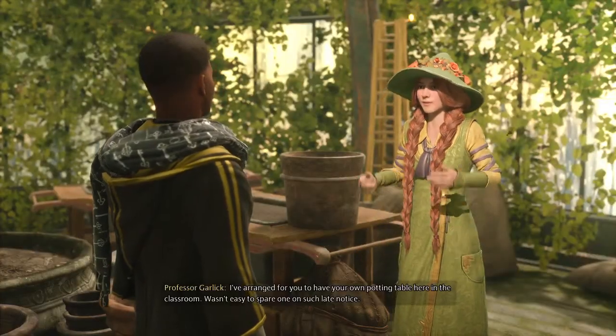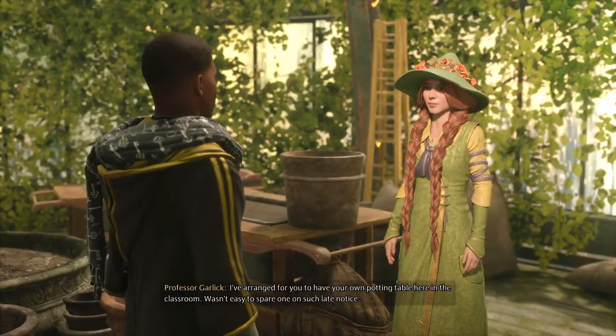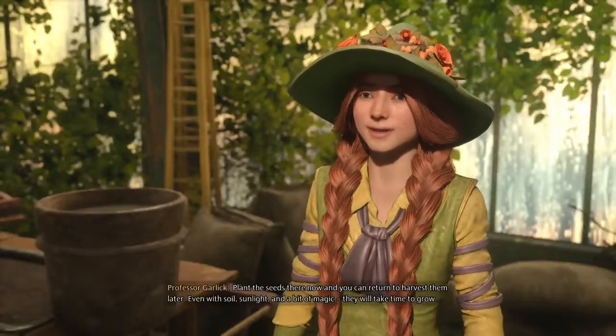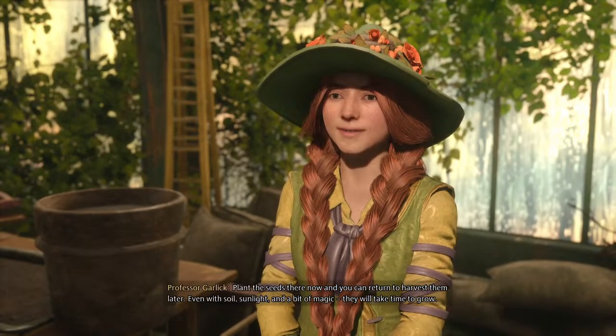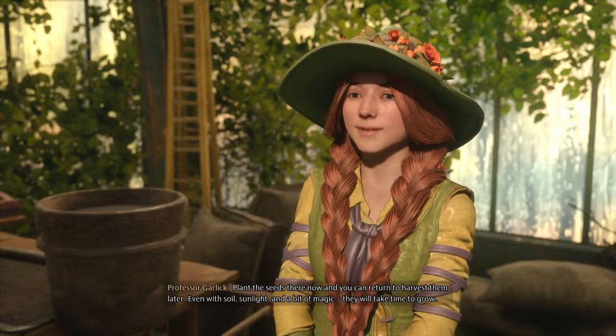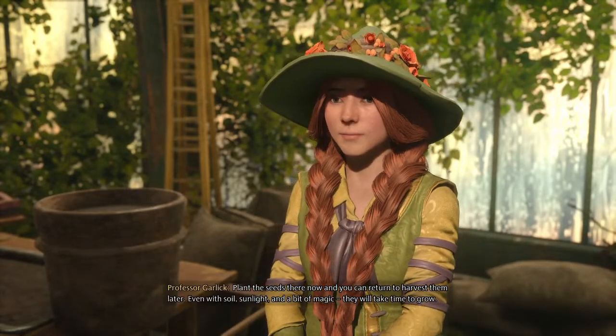I've arranged for you to have your own potting table here in the classroom. Wasn't easy to spare one on such late notice. Plant the seeds there now, and you can return to harvest them later. Even with soil, sunlight, and a bit of magic, they will take time to grow.